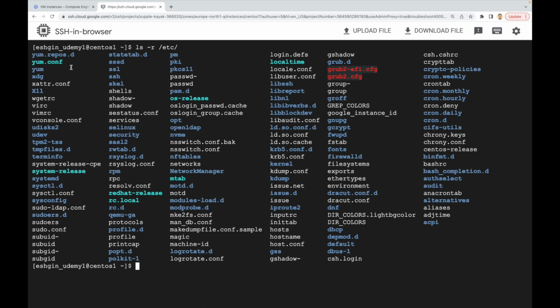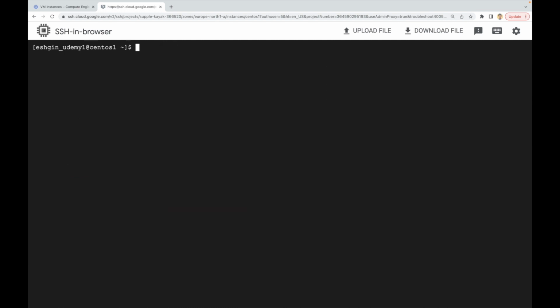Now let's mention the man command. Let's clear the screen. The man command is simply your best friend whom you can ask for help about command syntax and its usage. If you don't know how a specific command is used, you can look at the man page of that command. For example, I want to know how the echo command works. So I'm going to use man and then echo, enter.